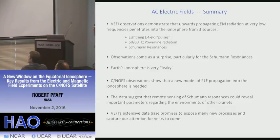perhaps some modelers, particularly electromagnetic experts, might start thinking about that. I don't think that itself is news, but I think this data really shows it's maybe leakier than we thought. So some new model of ELF propagation we think is needed. The data suggests that the Schumann resonance could be important in the environments of other planets. And just to end here, I think VP's extensive database promises to expose many new processes to capture our attention for years to come. Thank you.